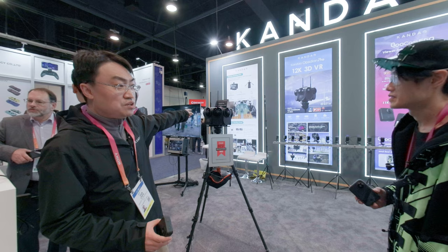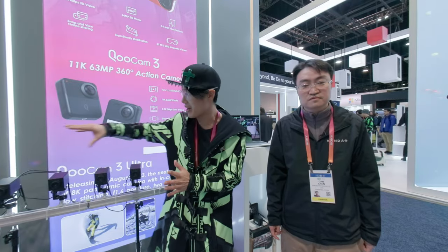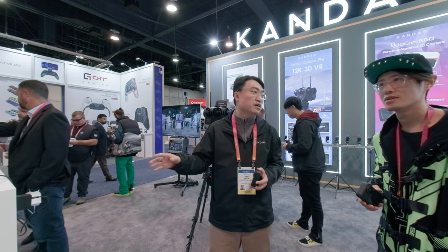Hi everyone, I'm Dan here. I'm very glad to be back. This is our booth. As you can see, we have a Qoocam Pro here. This is our professional live VR camera. We have a FreeView 16 here, which we think of as a low budget volumetric or FreeView capturing system. And then we bring our Qoocam3. This is a working sample. And we'll have Qoocam3 Ultra. We'll announce the development of it, of course. We also have our meeting light conferencing camera. So maybe later we will show you around.